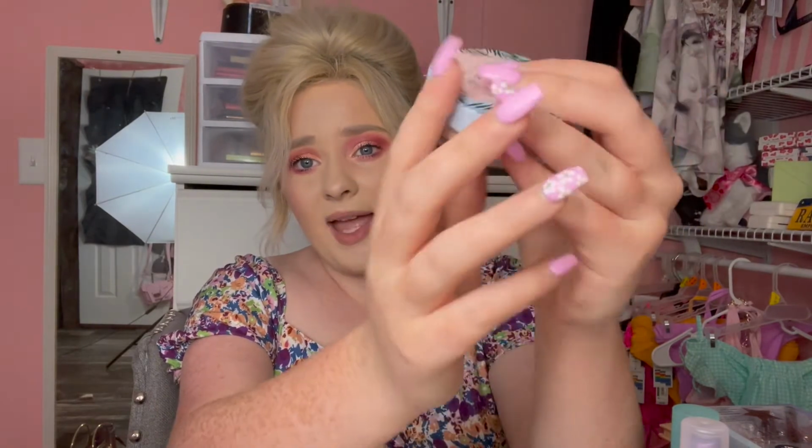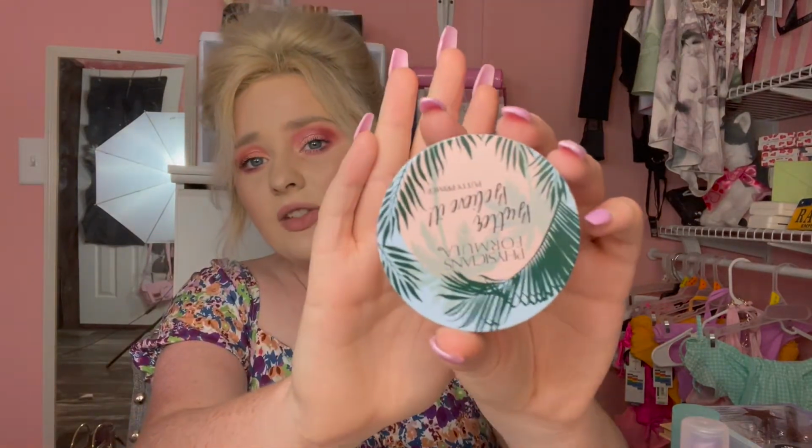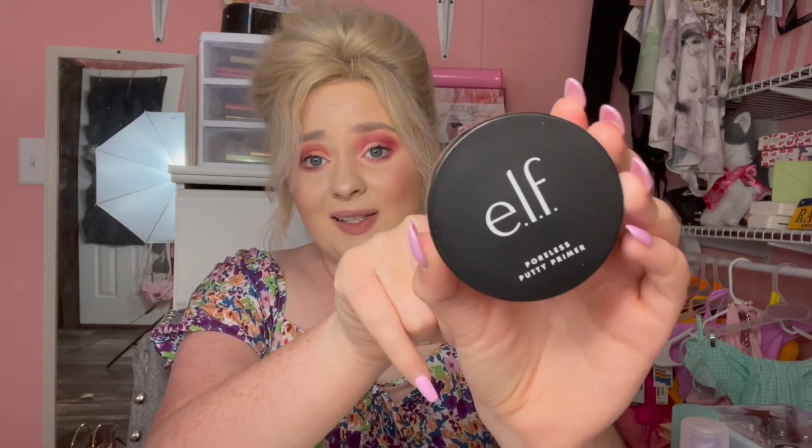I really like the packaging. I don't mind having to dip my finger in there, but I don't know anything about this. I haven't tested it out. I haven't tried it yet. But along with that, the next primer that I picked up is the e.l.f. Poreless Putty Primer, and I did try this one out today, and I absolutely love it. I could tell a difference in my pores and my skin, just how it felt and overall looked, and this is what it looks like.